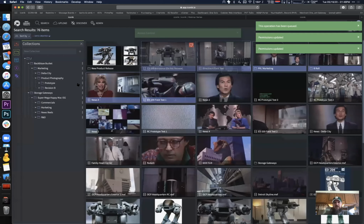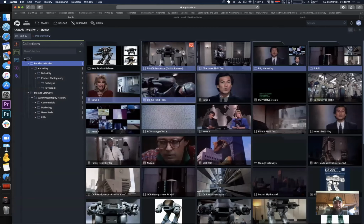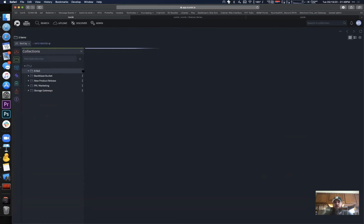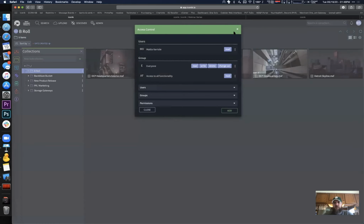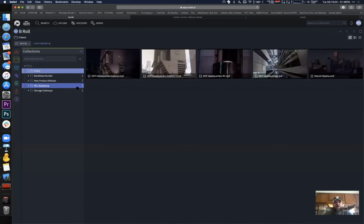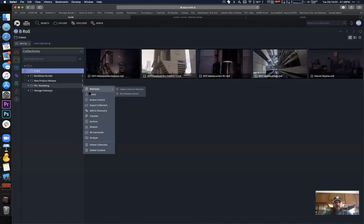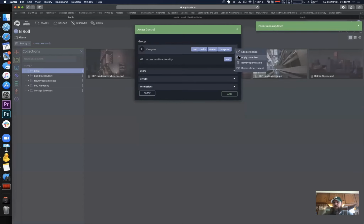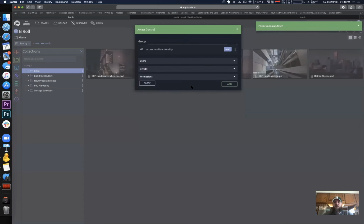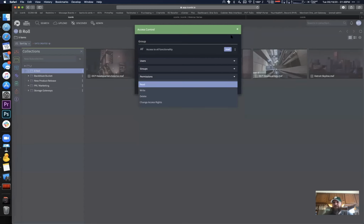We can also do that on collections. So I could go into my collections here and say, this B-roll collection, I only want to give... oh, I already gave remote access to that one. But for maybe the PR marketing one, I could say I want to remove Mattia's access from that collection, and the everyone permissions as well. And now those people don't have access to it. Only the people in the group access to all functionality could access that PR marketing collection at that point.